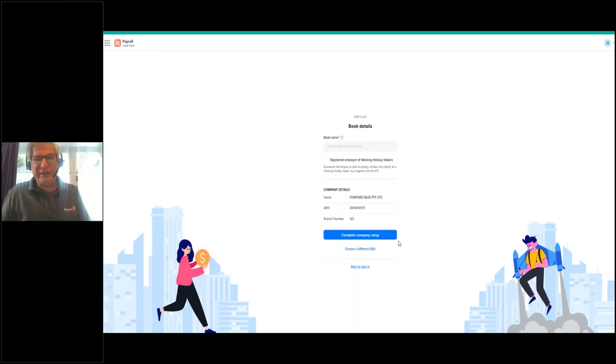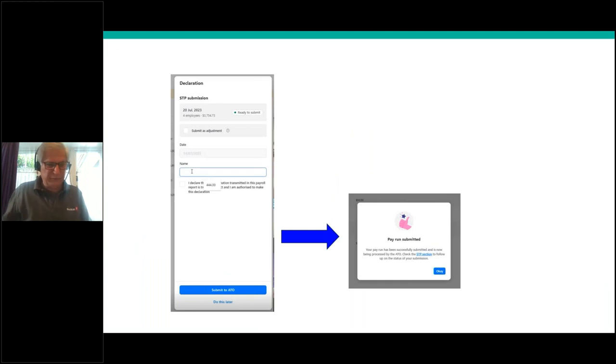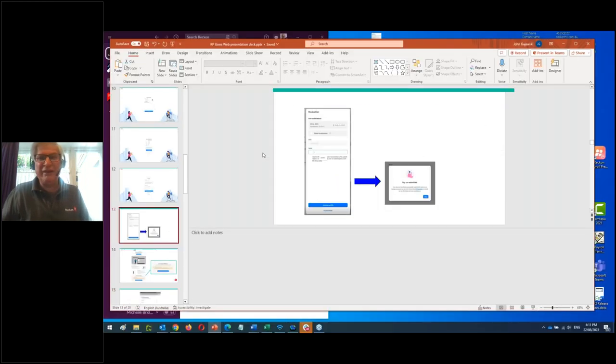And that will then give you the details of what's going to be created. We're going to both create a book and an STP entity in one hit. So that's your big change for starting up from scratch with Reckon. You'll be asked for all these company details to start with, getting that MFA set up, and then you'll be able to get into the book. So I'll leave that there now and swing over to have a look at a nice live session here.